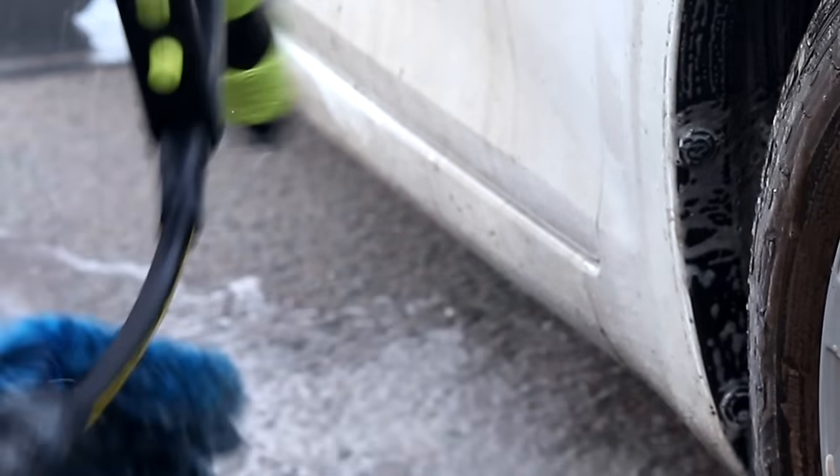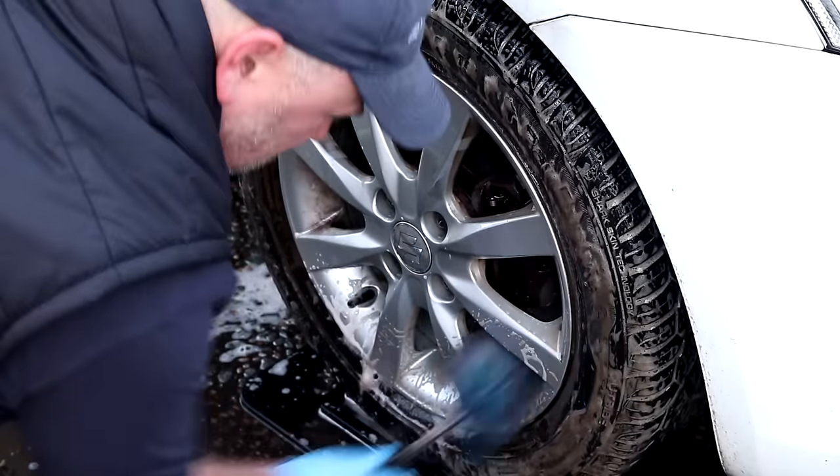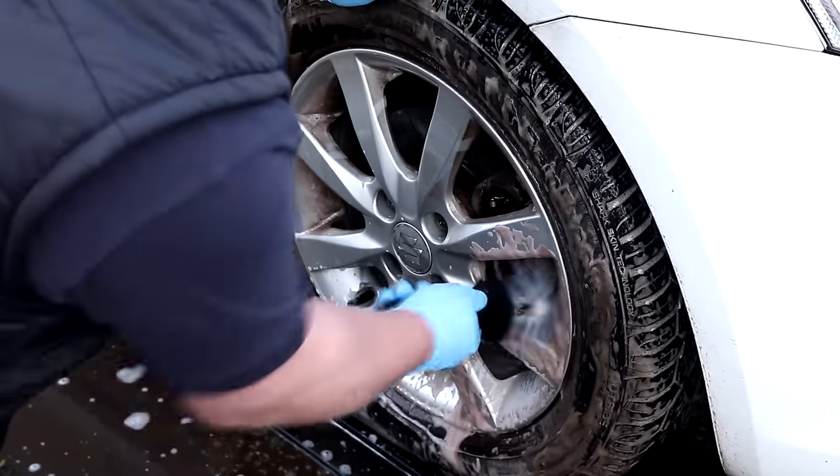And you can then clean out the brushes. Now we can go onto the rim. Easy brushes are the order of the day. He's more of an easy brush man rather than the wheel willies. These are, once again, chemical resistant brushes.